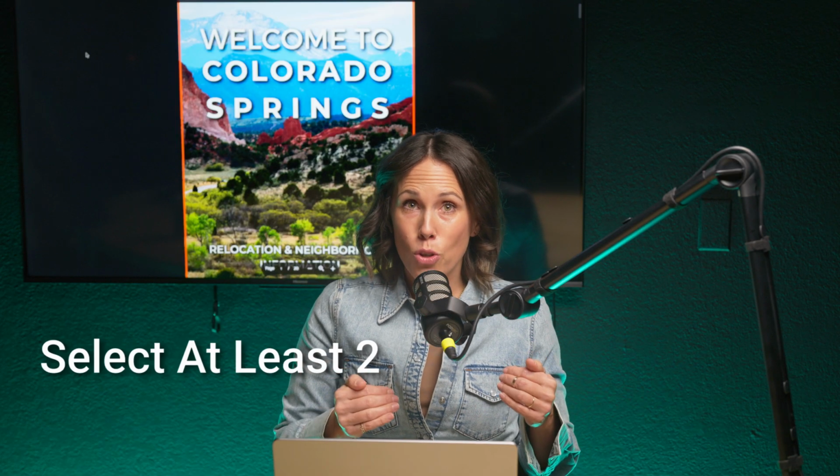The first thing to understand is that there are 15 districts here in El Paso County. And within those districts, there are multiple elementary schools, middle schools, and high schools. So when you're applying for school choice, you're actually applying to the district, not the actual school. In that application to the district, you are going to want to select your top 1, 2, or 3 schools. You're going to want to select at least 2 because the schools within the district are at varying levels of capacity. So you want to make sure that you get at least 2 schools in there.